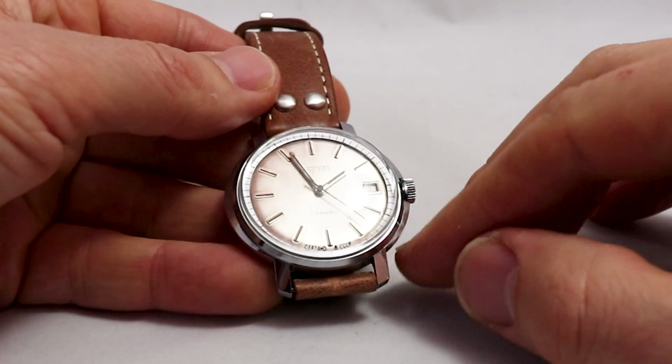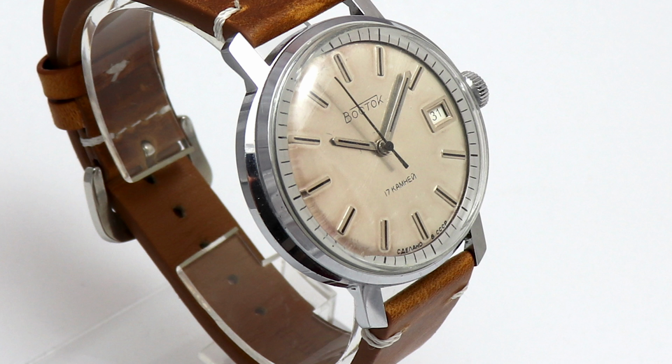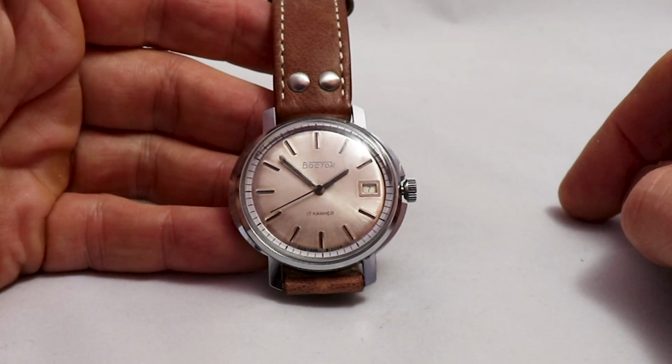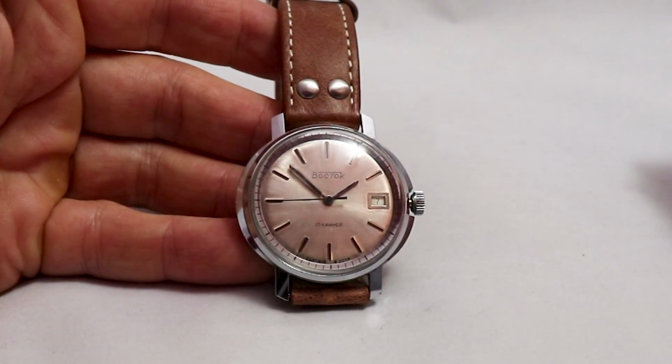And what I like is the font, this very light font, Vostok, and there you can see, very small, made in CCCP, so made in the Soviet Union. This was manufactured in the 80s, I found out, with the help of some other people on Instagram.